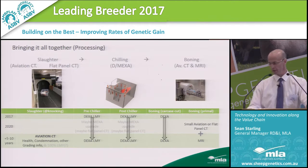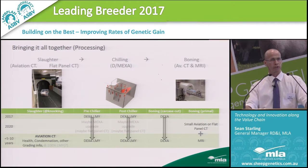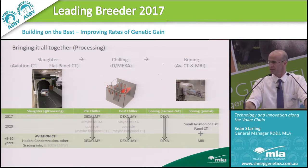On the processing side, in the middle, is the journey we're on at the moment with respect to getting this stuff out in the real world, so getting these DEXA systems out in beef and lamb, either on the hot or the cold side of the chillers. I showed you that little MRI system. Maybe we might have that at the end of plant, giving real objective feedback on eating quality on every primal or every major primal that goes through.